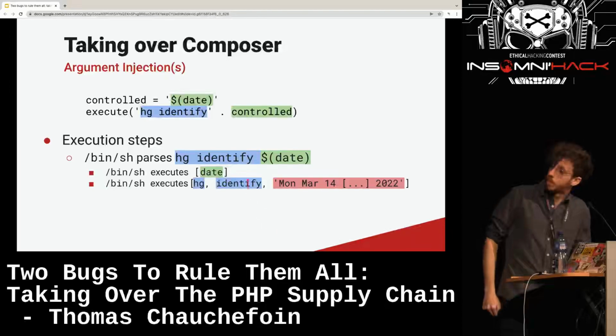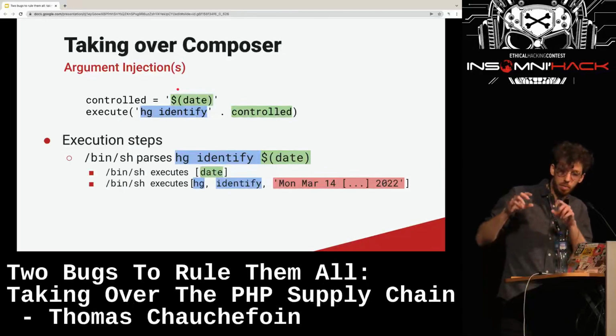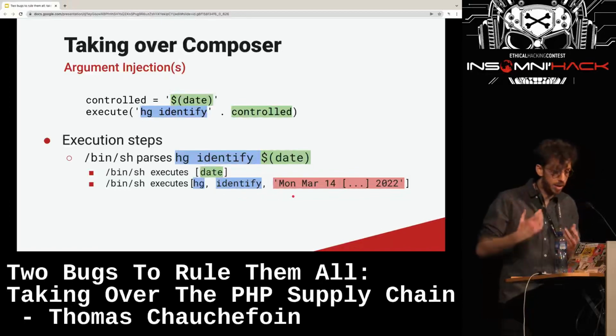So basically, it's not real PHP, it's some pseudocode, but here we have a value we control, which is something of date, and this sequence of characters here is a way to execute subcommands in bash. So basically, if you put it in the shell, it will first evaluate date and put the output of date in the next CLI call and then call everything. So if we run it and we just append it to hg identify, it will create this shell script with hg identify and date. So it will evaluate date and then run hg identify with the output of the date command.